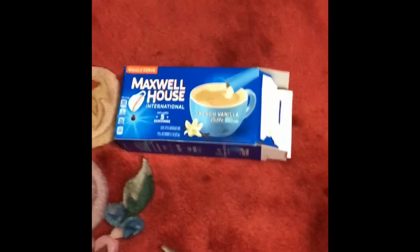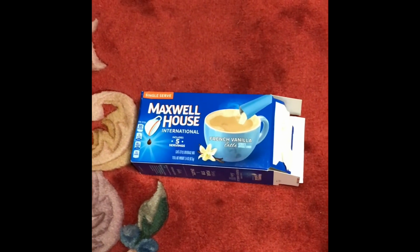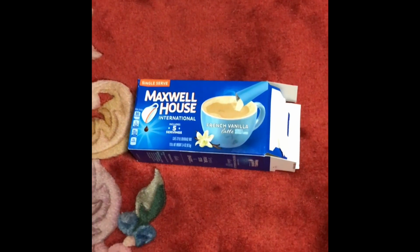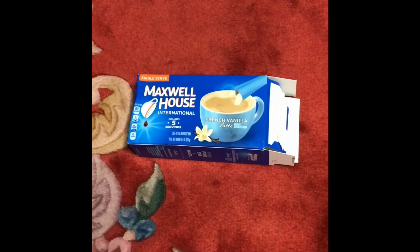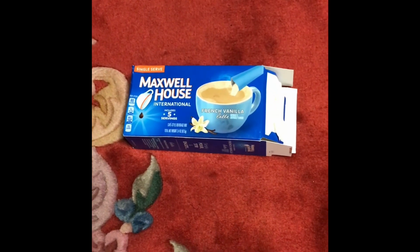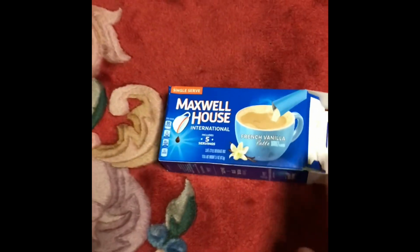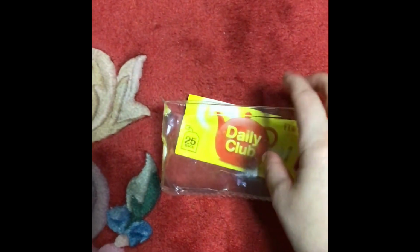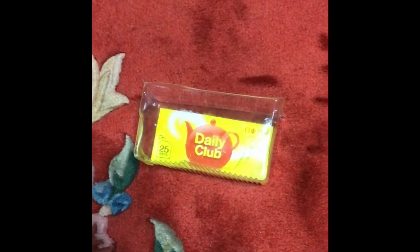Also, when I was in the States, I brought two of these coffee things. They have these here in Japan. I saw them in the supermarket when I was there, so I figured I'd give them a try. One was hazelnut, but this one is the French vanilla latte one, and that was pretty good. I did enjoy that. I have this tea I got from the supermarket in Japan. It's supposed to be a black tea called Daily Club, just some generic kind, but this is really gross. I do not recommend it, not worth it at all. Yuck.